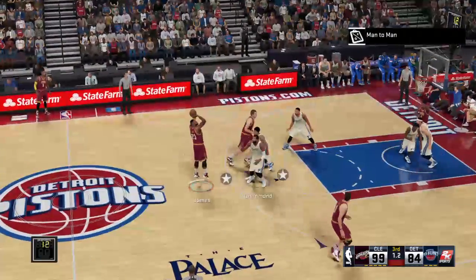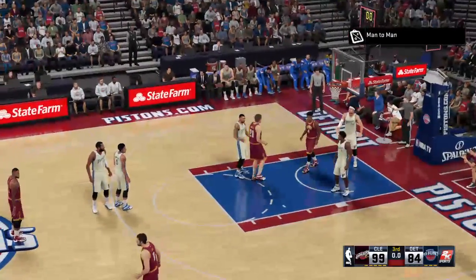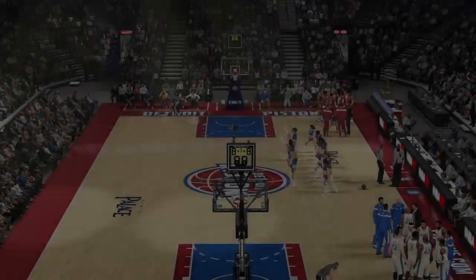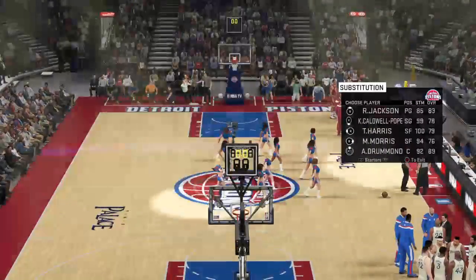LeBron outside. Here's the 3. And no good trying to get that one. And here at the end of the third quarter, it's a double-digit ball game. Welcome back as we get ready to start the fourth quarter. Not exactly a nail-biter here, but you never know.